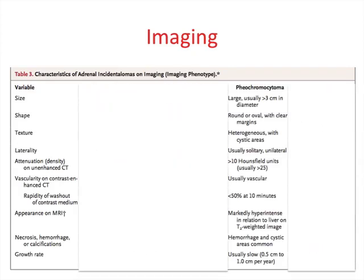With pheos, these also are larger lesions, usually greater than 3 centimeters. They're round and oval with clear margins. They do have a heterogeneous appearance, and they can have hemorrhage, cystic areas, necrosis. They're usually solitary. On unenhanced CT, they're often greater than 25 Hounsfield units, and then have a slow washout with less than 50% on contrast scans at 10 minutes.